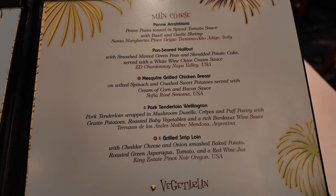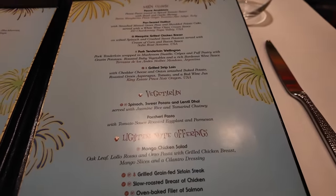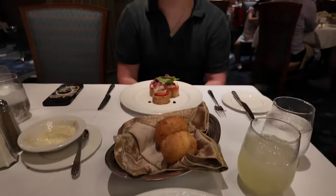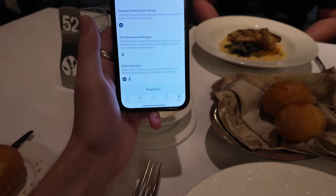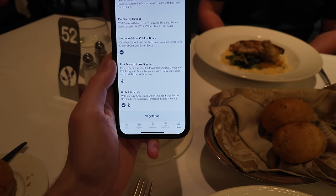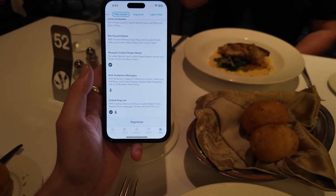Okay. Now this. Nice. Starters, chicken bastilla, which if you watched the Dream vlog when we went to Norway and Iceland, that's what I had there. Very nice. And Max has gone for the bruschetta. Our main courses, we've both gone for the same: mesquite grilled chicken, wilted spinach, crushed sweet potatoes, served with cream of corn and bacon sauce. It smells bacony, doesn't it? It smells good.